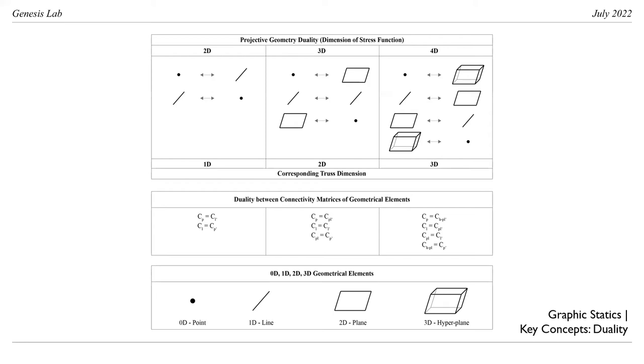When we go to 3D, we have an extra geometrical element, which is a plane. And then the duality becomes point to plane, line to line, and plane to point. And we can keep doing that, going dimensions up and up. But we'll explain about this a bit further on.